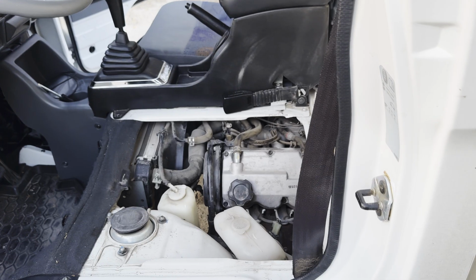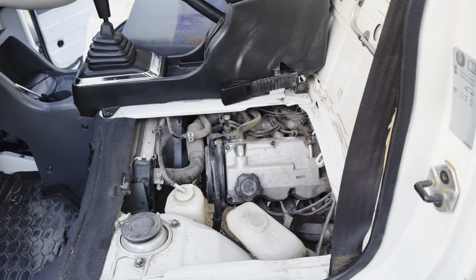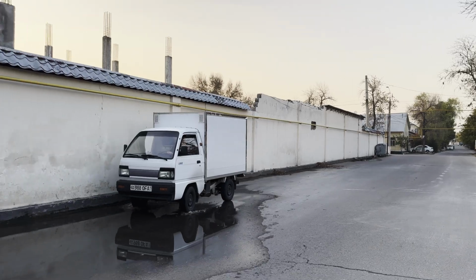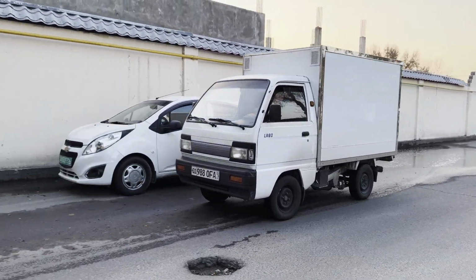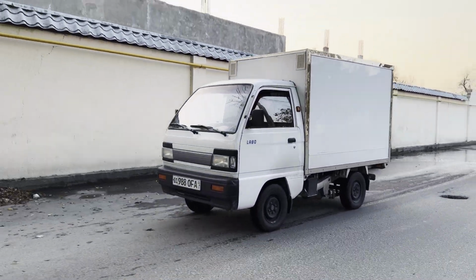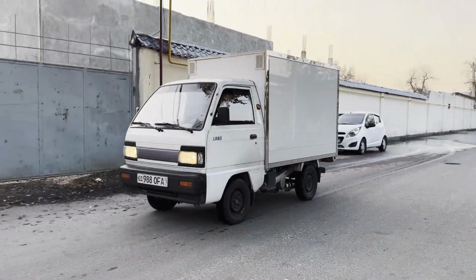You can use any fuel quality, sometimes even tap water if you are low on cash. Our engine is powered by methane gas because it's cheaper to run. It smells everywhere in this car, you can smell the gas, but it works not bad and it's very cheap.